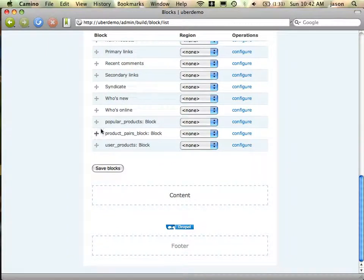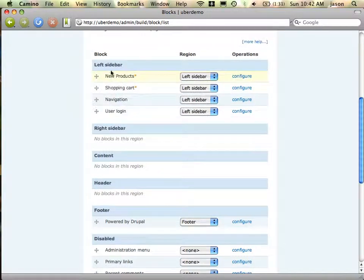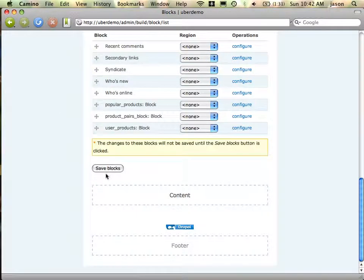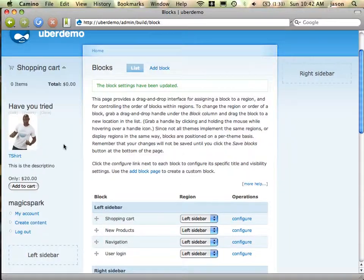And you can see there are some other blocks that Ubercart provides, or this is UC Views probably, popular products and new products too. Let's add that one, why not? And we can have that below our shopping cart, right at the top. So let's save those blocks. And there you go. So our shopping cart right now contains no items.